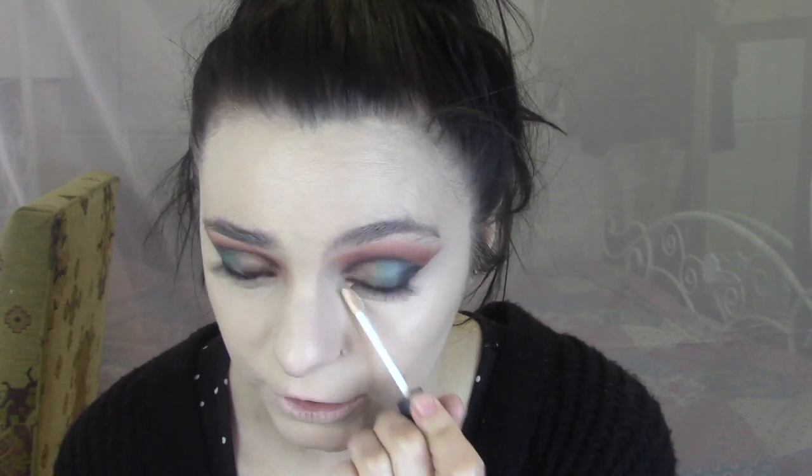The only issue is I don't think they have a great shade range in these. Even though I've got a shade that works for me, I don't think everyone is going to be able to find one, so that really sucks. So I'm just going to pop some of this on under my eyes, on my nose and around blemishes on my face.